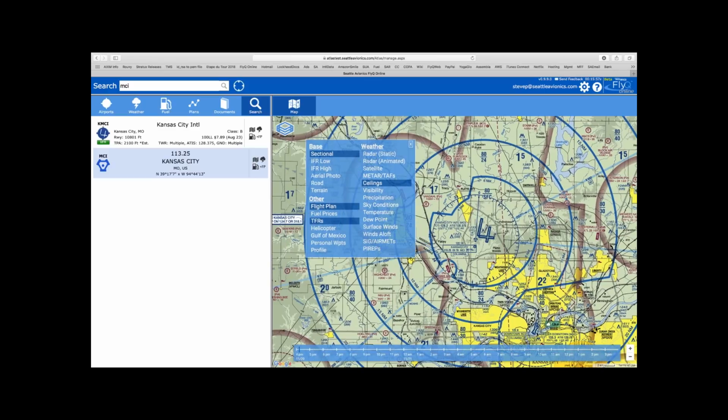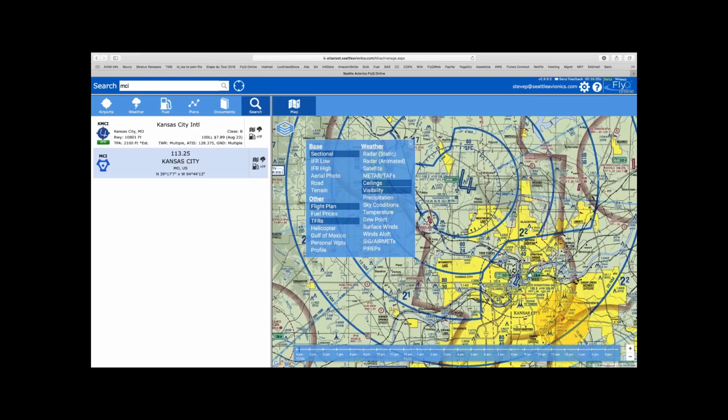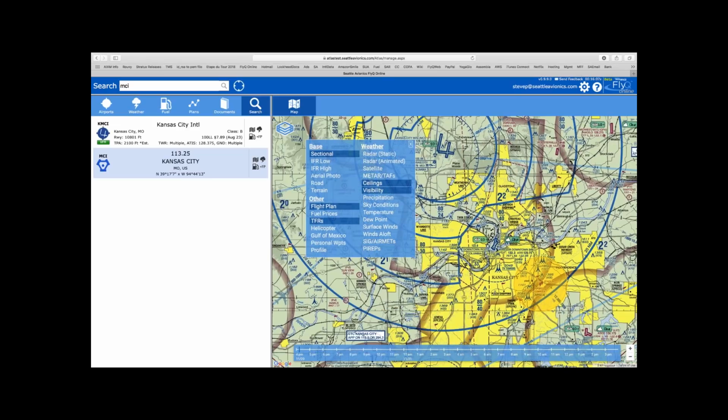All right, let's turn on the visibility layer. Looks like not a lot happening on the ceilings. So here we can see that the visibility is 10 plus miles. I can turn on precip. I can turn on things like sky conditions. Lots of different things to turn on. Okay, I'm going to turn some of those off.